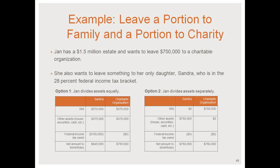So if you take a look at the chart on the left, that's exactly what Sandra did. She split her IRA 50-50, and her other assets, the house, securities, cash, she split that 50-50. Now when she passes, Sandra's going to have to pay income taxes on those distributions. So you can see here that Sandra, who's in the 28% federal income tax bracket, will owe approximately $105,000. So the net amount to her is $645,000, and the amount to the charitable organization is $750,000. So really, she did not treat her beneficiaries equally.